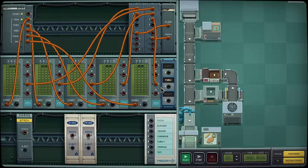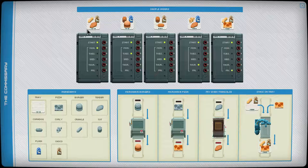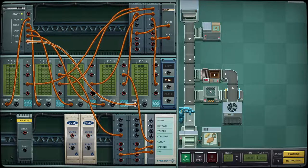We can just say on Thursday, go ahead and ship a curly fry. And then we need mixers for the other 2 kinds of fries. This is the crinkle fry. This is the tater tot. So which days do we have which of those? We have tots on Tuesday and Wednesday, right? That's what this is? Yes, okay. Tuesday and Wednesday, we get tots. On the other 2 days, therefore, we must be shipping out some crinkles.